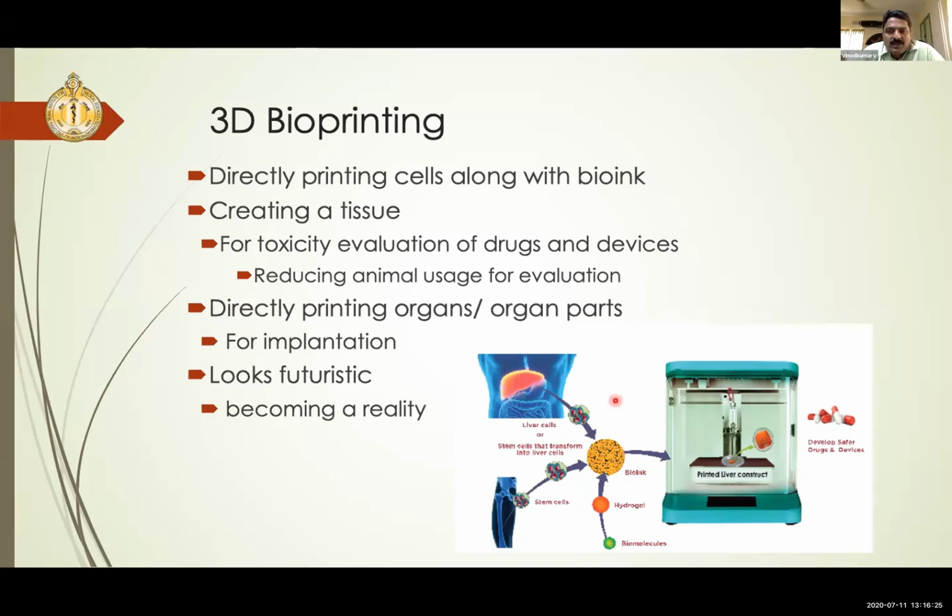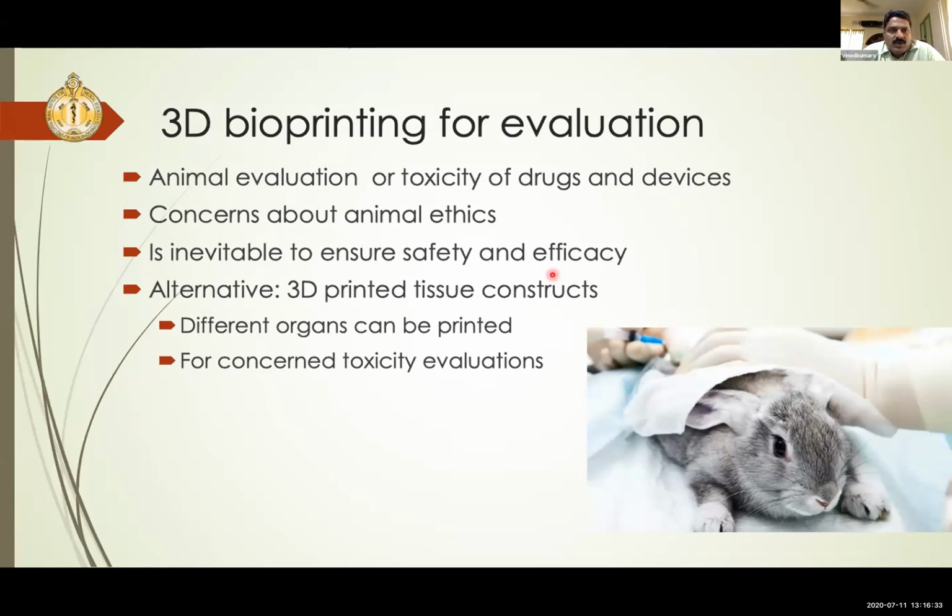In many parts of the world, different people have come up with 3D printed organs, but it still has to mature, but it's becoming a reality. So our first aim on our campus is 3D printing for drug and biomaterial evaluation. Animal evaluation for toxicity of drugs and devices is a major step in their development process. There are concerns about animal ethics. So if we can reduce this, it will be better.